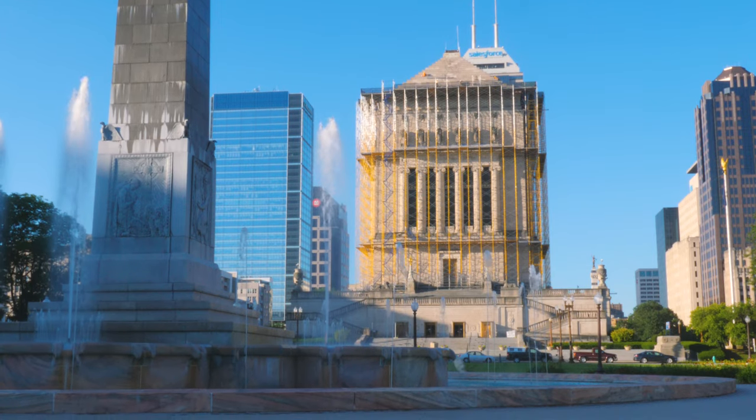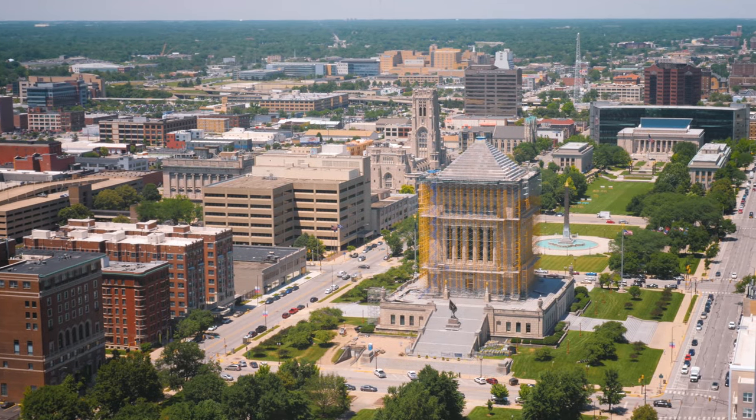These monuments are here to tell those stories about people who served and gave their lives so we can be free.